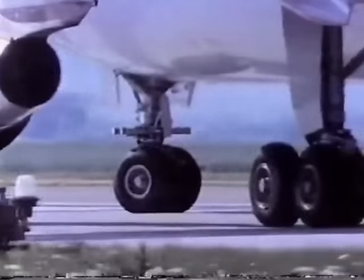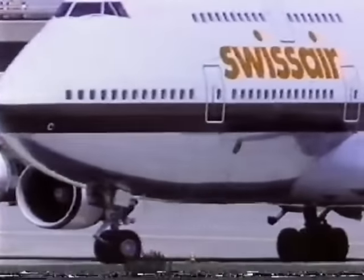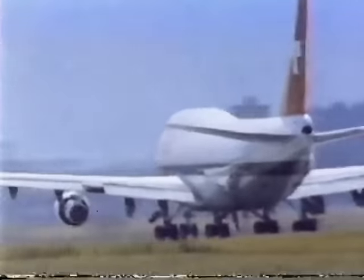Barcelona, Bombay, Beijing, Boston. Swiss Air. Anchorage, Amman, Amsterdam, Athens. Swiss Air. Stuttgart, Stockholm, Singapore, Salzburg, and very probably anywhere else you might like to go.